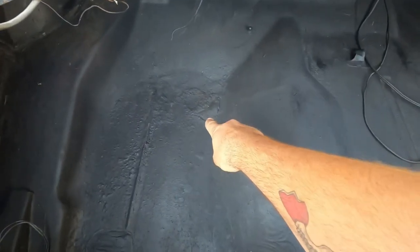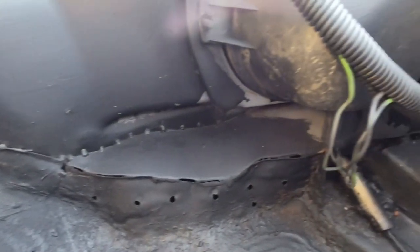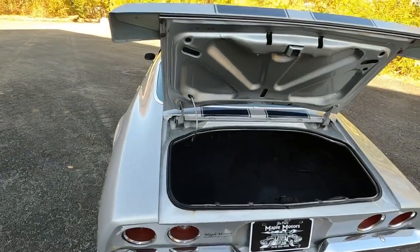You got a patch. Extra speaker wire. See the weld spots. They patched up something here to make that rear end work there, or the back tail lights. Looking up in the package tray, it's in pretty good shape. Like I said, it's got early 70s stuff on it, but it is a 74.